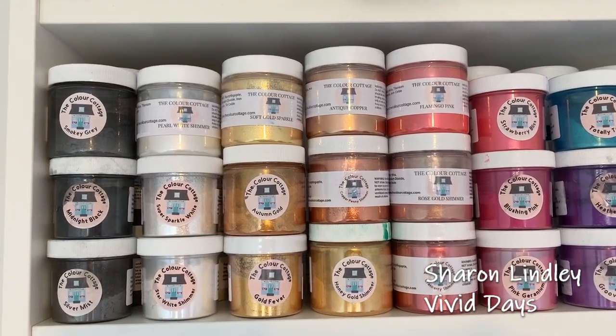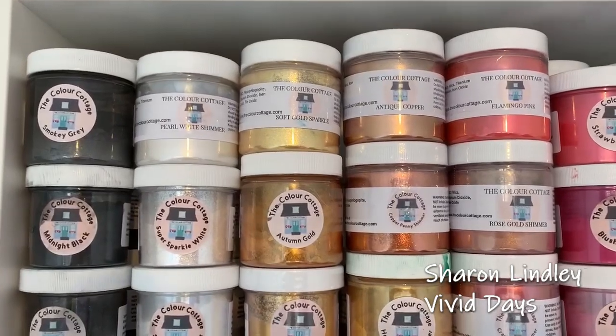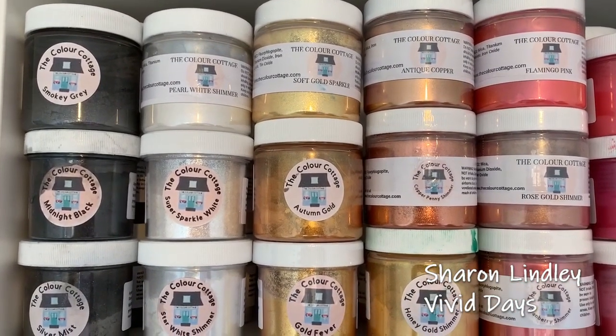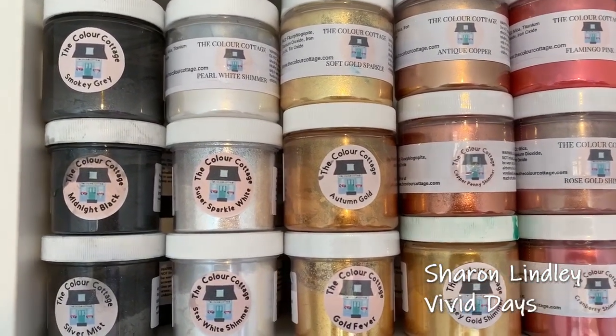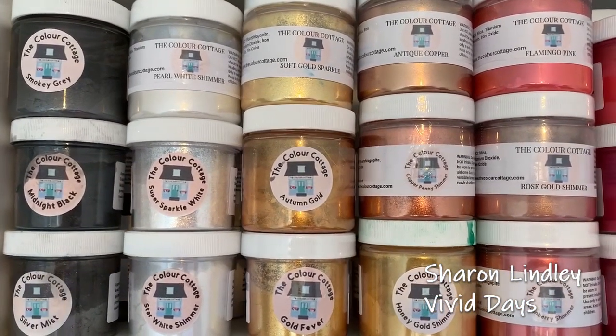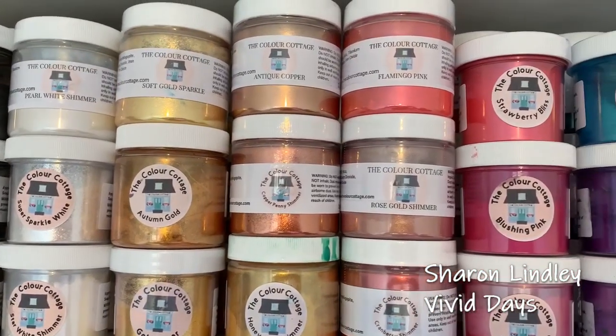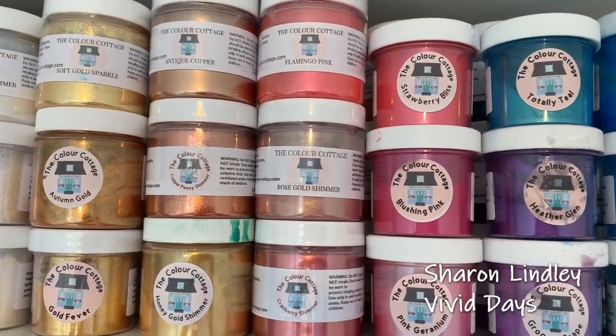So I am super excited because now I am in my new creative space. I've finally been able to unpack a box I have been waiting for until the move. So, the Colour Cottage mica powders. I am so looking forward to having a play with some of these colours.